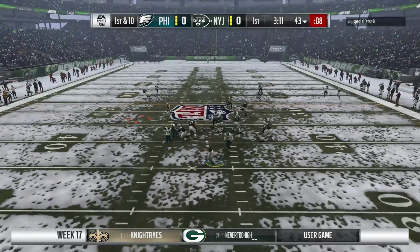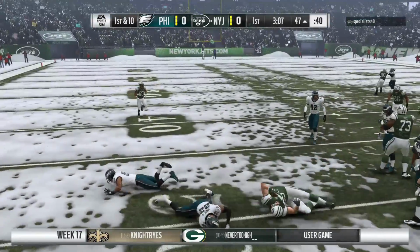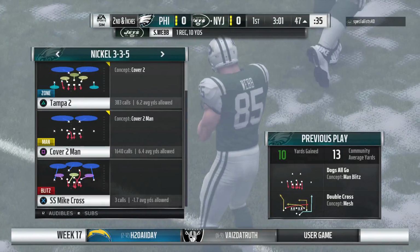They'll look to throw here on 1st down. And it's a short one here, complete to his tight end. And he'll get it down to the 47 here. 10 yards on the pickup there, and it'll be 2nd down.